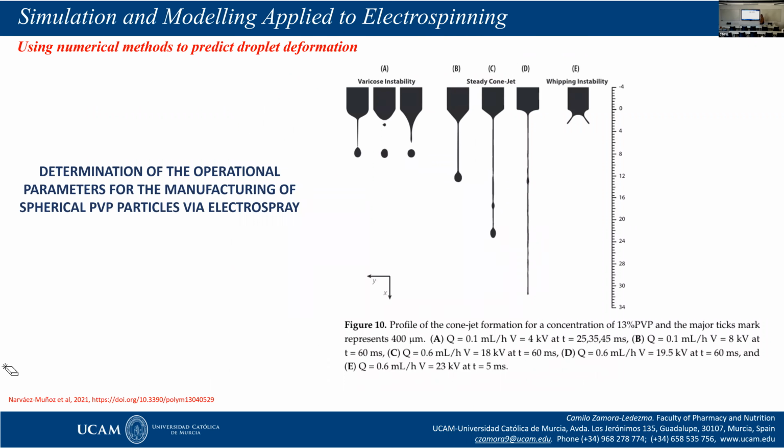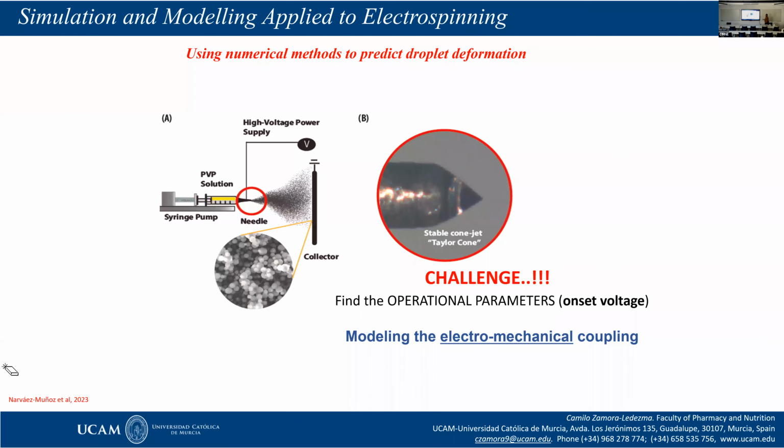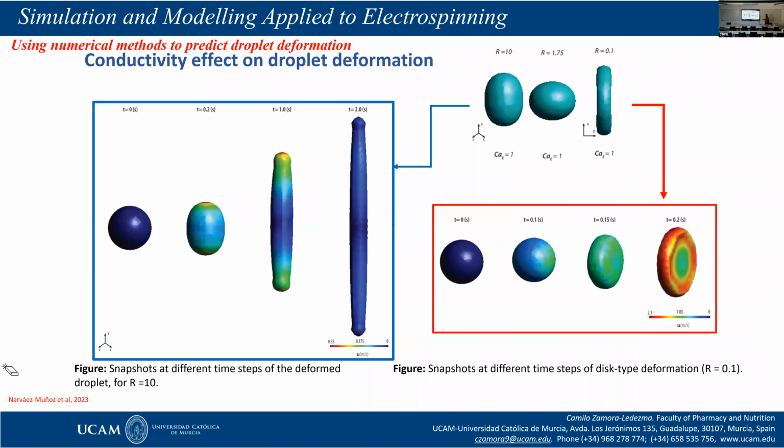Also, this is one of the works of Christian's thesis, regarding the determination of the operational parameters for the manufacturing of spherical PVP particles. This is another paper published in 2021. So you can also use numerical methods in order to simulate the shape of the particles, and this will influence a lot the final performance of the material. So it's very interesting from the numerical point of view to do this calculation to find the operational parameters, for instance, the offset voltage.